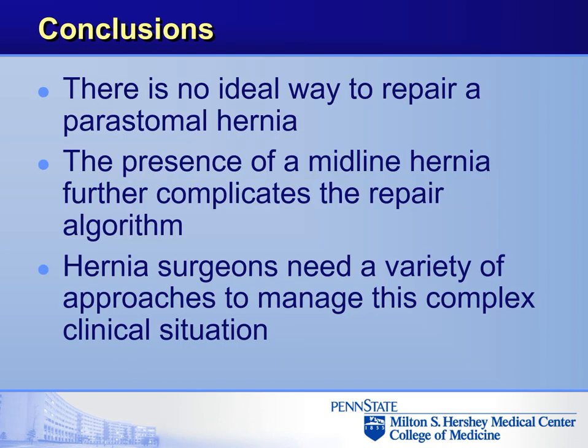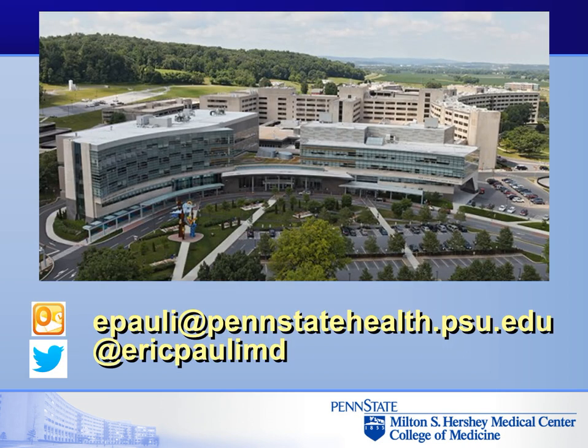I'll conclude by saying there's really no ideal way to repair parastomal hernias, and when you add the presence of a midline hernia, that simply serves to further complicate the repair algorithm. As a hernia surgeon, I think you need a variety of approaches to manage this very complex clinical situation, and you need to be humble because these repairs can be quite challenging.